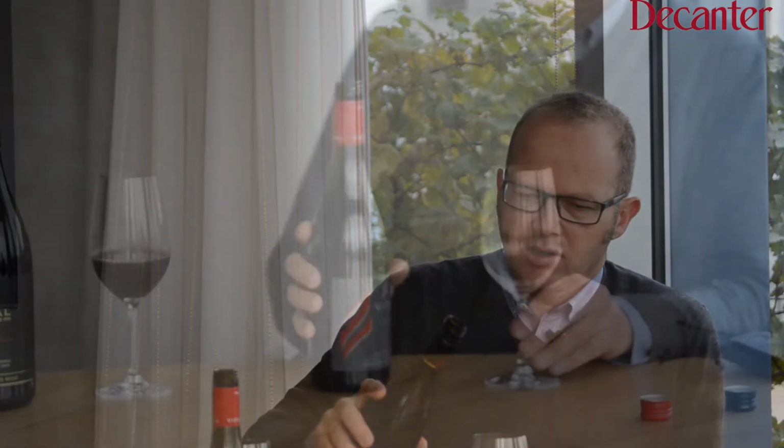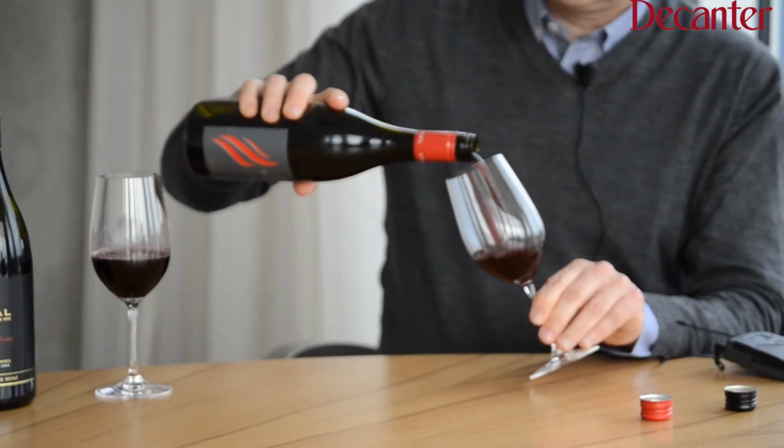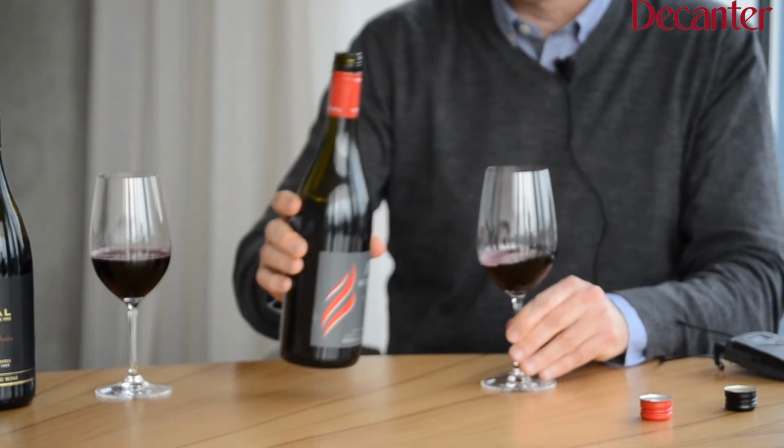So the second wine we'll try is the 2009 Legacy. The Legacy wines we only make in very good years and in quite restricted quantities. It's supposed to reflect the best of what we can do in Hawke's Bay. Within this range, we just do the Chardonnay, the Syrah, and a Cabernet Merlot, or Merlot Cabernet, depending on the vintage and how strong it is.